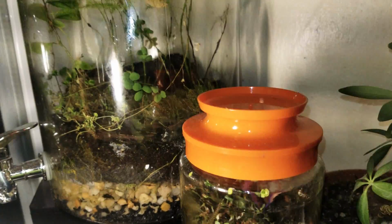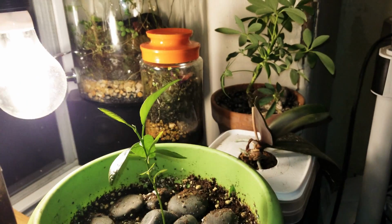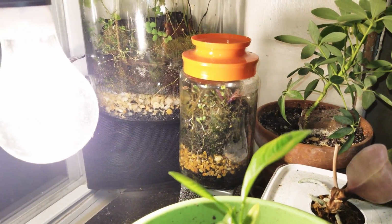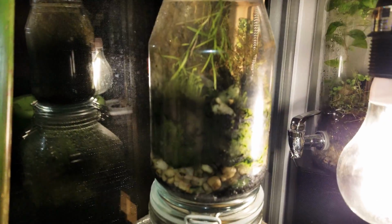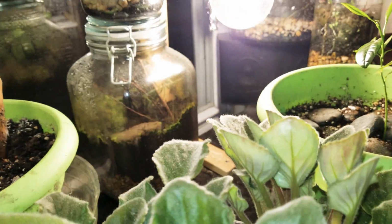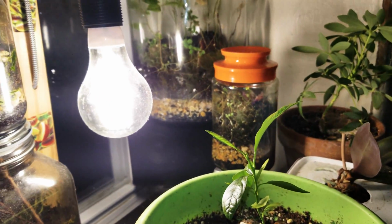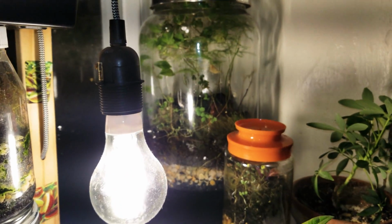So this is a sealed garden update. This is my little private space, and I grow things here that just bring me joy. Things that I like to look at, just like any kid would have a little science experiment. These are mine. These are things that I like to view and get a kick out of.